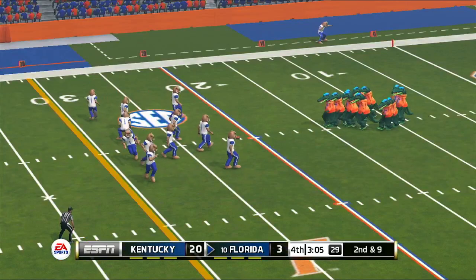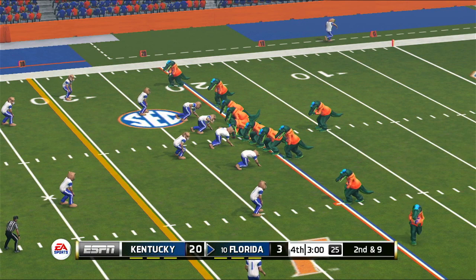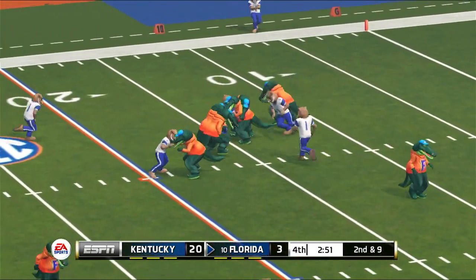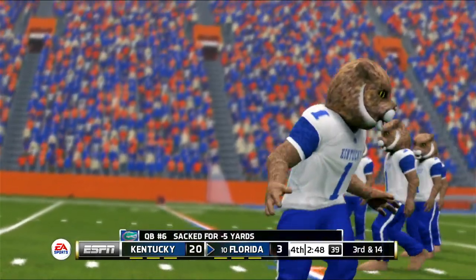Second down and nine to go. Ball on their own 21. Just under three to go in regulation. Ready! Green 19! Green 19! He's going to try and scramble. They bring him down. Oh, that is a big hit on the quarterback.